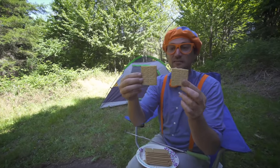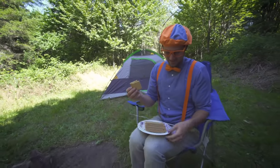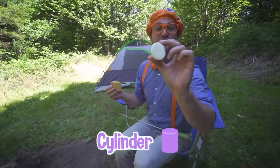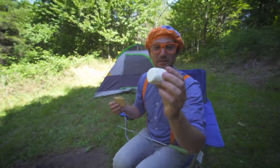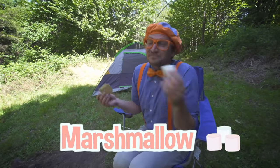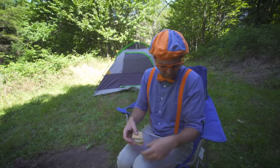And now you have two squares. Yum! Okay, and then you also have a cylinder. Yeah, that is a cylinder. See that shape? But that's not what it's called. This is a marshmallow, and they're so yummy. Okay, I'll put that right there for now.